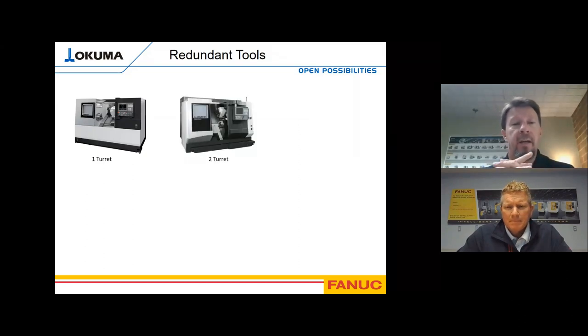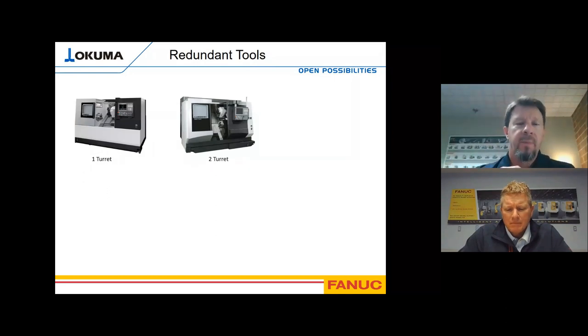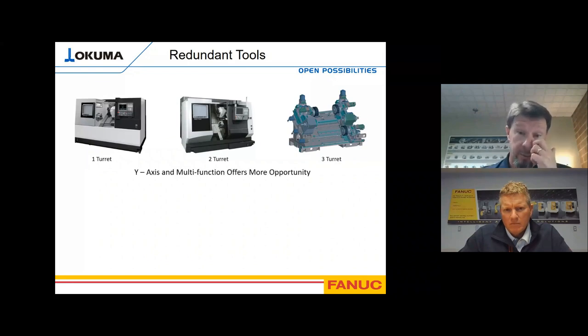When we look at what we call our LU machine, our twin turret machines, this is where you've got an upper and a lower turret. From a cutting process, that gives you some advantages to be able to pinch turn shafts and things of that nature. But it also, from an automation standpoint, gives you more slots to have additional redundant tools. And then you can take that to the extreme, depending on your part family, and go to a three turret machine. So for us, that's called an LT model.